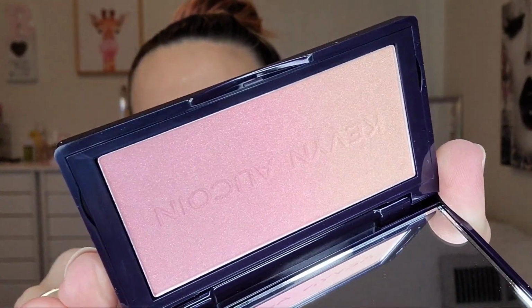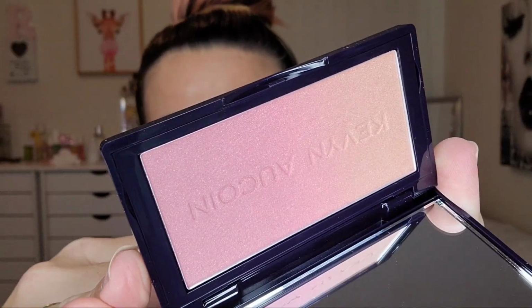However, if this were a little bit deeper and or more peachy, I would keep it because I do like the fact that there's a subtle little gossamer effect to this. There's a tiny kiss of sheen, and I love those. I love those types of blushes and stuff.